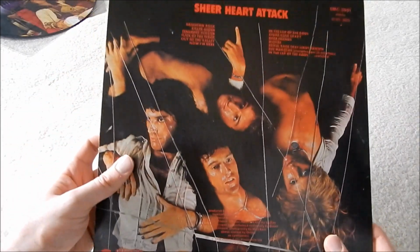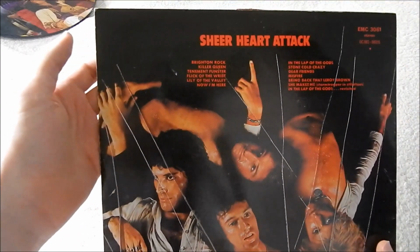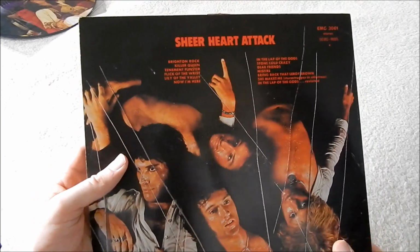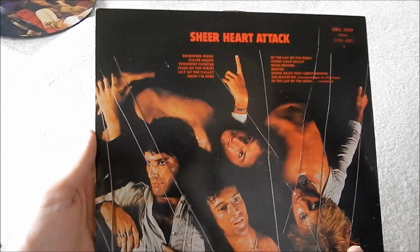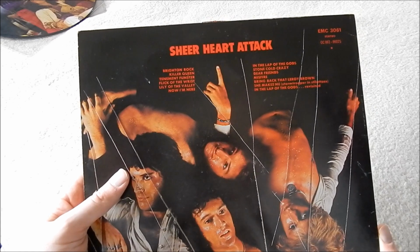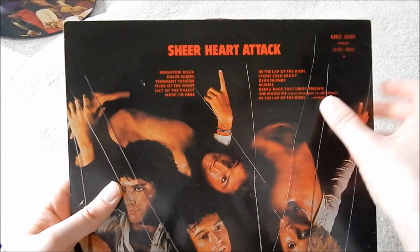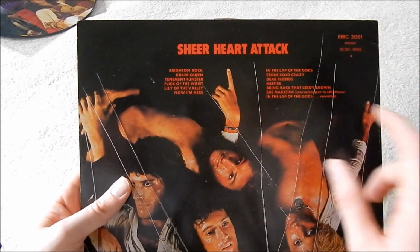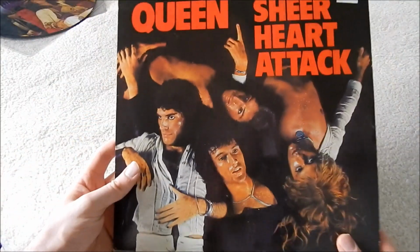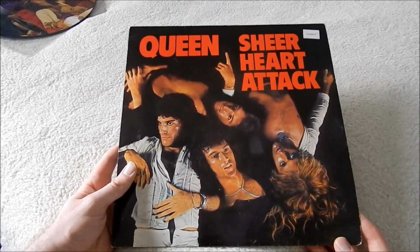So Sheer Heart Attack. Brighton Rock, for anybody who is into guitar solos like we all are, probably has one of the best early Queen guitar solos I've ever heard. Probably one of the best from the 70s. Brian May was a legend on guitar. He still is. Absolute legend. Stone Cold Crazy is another really good one. And In the Lap of the Gods, epic. The Revisited one, which is the last one in the album, there's one earlier on, but the Revisited one is my favourite. And Now I'm Here, which is always a classic tune as well. And Killer Queen, everybody knows. So this album had a lot of really good Queen tracks on there, but yeah, just before A Night at the Opera came out, and then the rest was history, so they say.